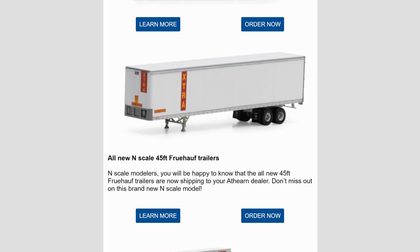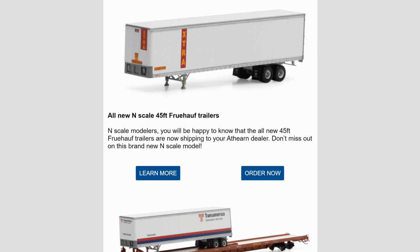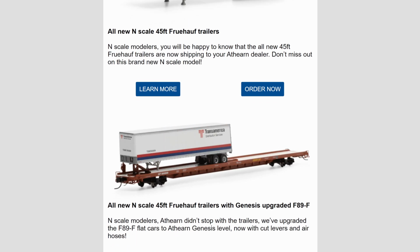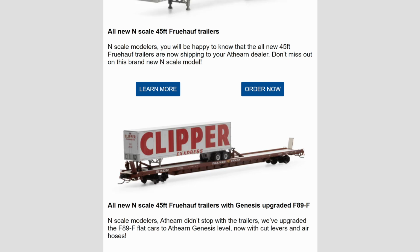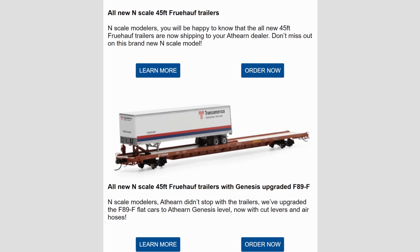We've got N-scale trailers in stock as well. And those same trailers with the now Genesis line F89 flat cars. The HO versions are also coming soon as well, so be on the lookout for those.